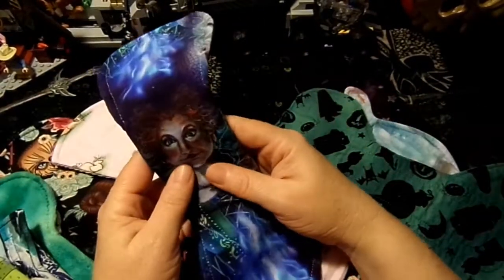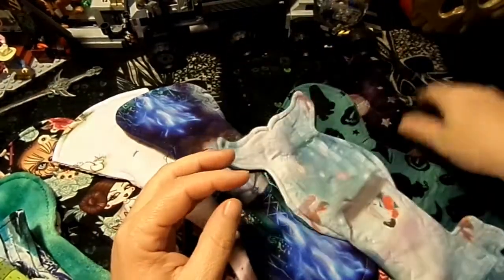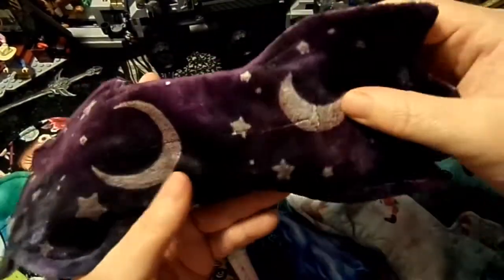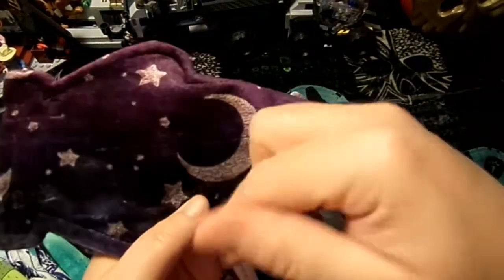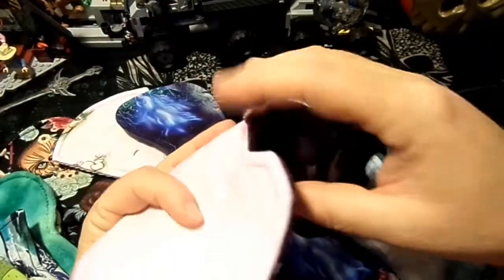I did have one pad where the print was on the back, but you could tell because this stitching is along the middle. The crushed velvet on that pad, I de-stashed to my sister, so I can't show you. But I need to use it as an example: the top stitching was down the middle and the picture was on the back.